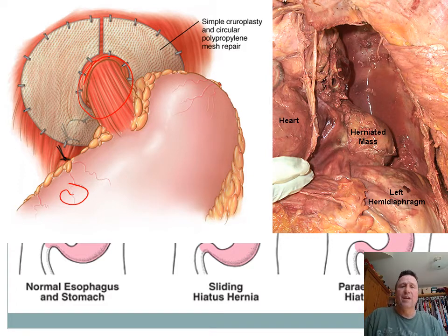Hiatal hernia. Other hernias usually talk about down in your groin area, where a piece of intestine can push through into your leg or into your scrotum if you're a guy, if there's weaknesses there.